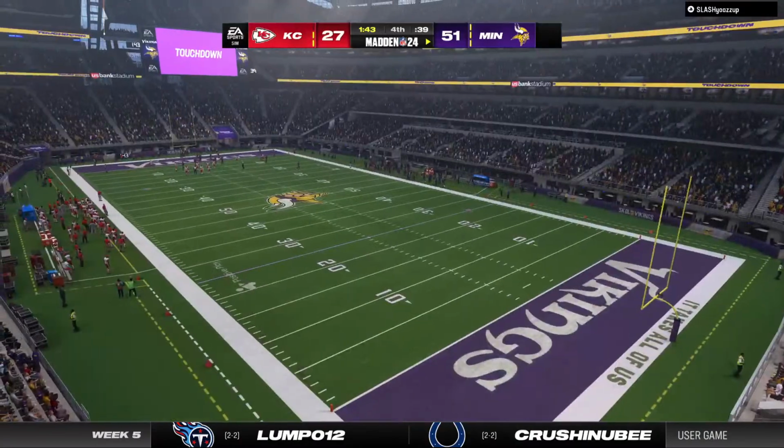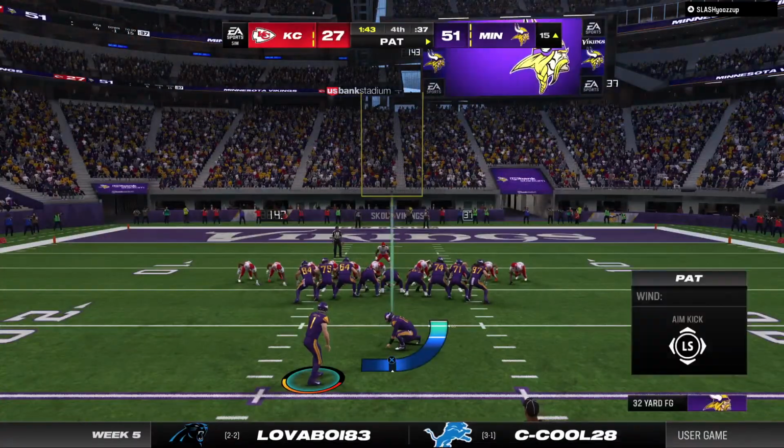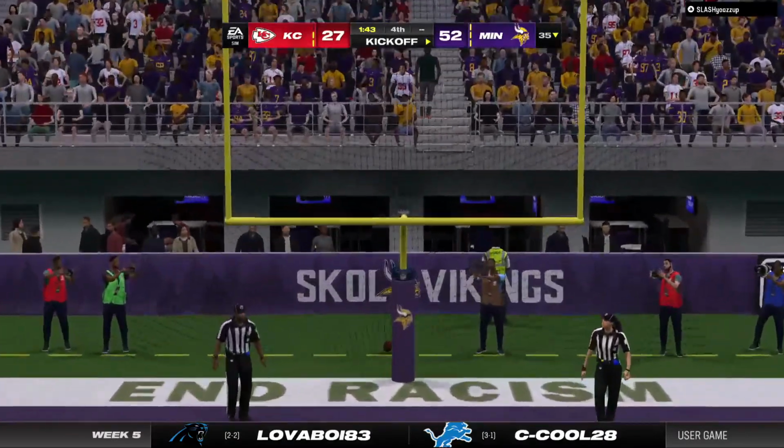And the Vikings take the forced fumble and convert it into 6 points. Joseph on for the extra point. And they open the lead up now to 25 points.